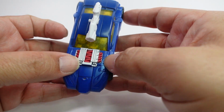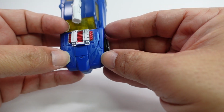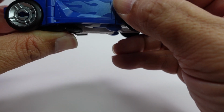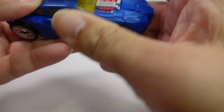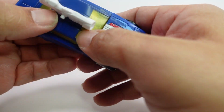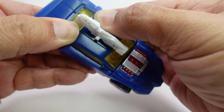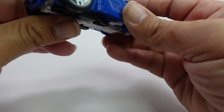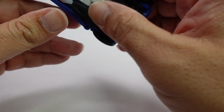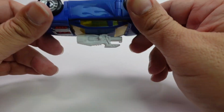But of course, you got the engine right up there. Got the flames on the hood. I think this just looks really, really good. Now, I just got to get it all pegged in just right, but I've been having some gappiness issues, but I think that's just me not getting it in all the way. I think it looks really nice. Love how everything just folds up and folds together.